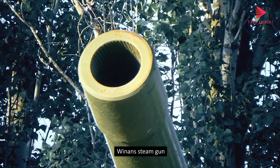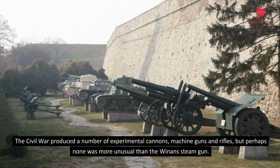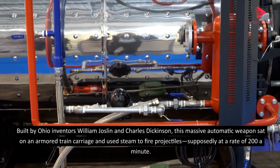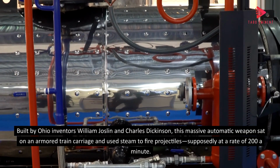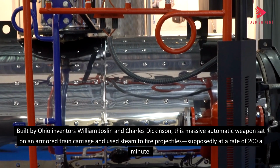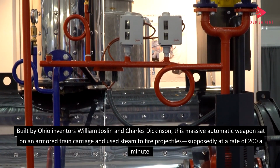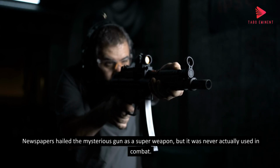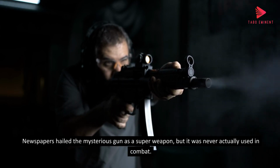Wine and steam gun. The Civil War produced a number of experimental cannons, machine guns and rifles, but perhaps none was more unusual than the wine and steam gun. Built by Ohio inventors William Joslin and Charles Dickinson, this massive automatic weapon sat on an armored train carriage and used steam to fire projectiles, supposedly at a rate of 200 a minute. Newspapers hailed the mysterious gun as a super weapon, but it was never actually used in combat.